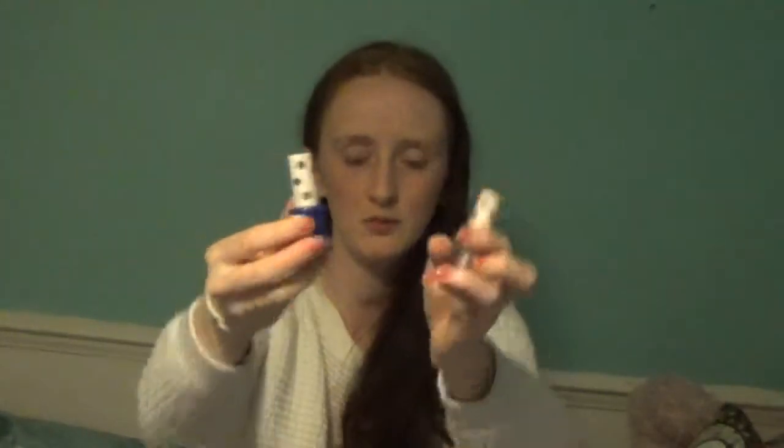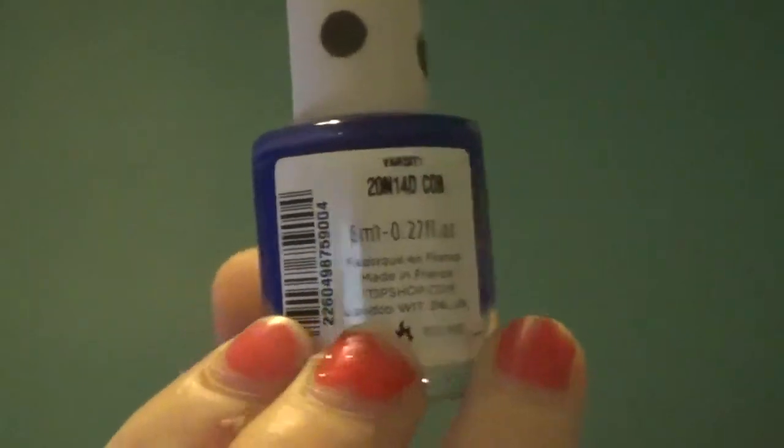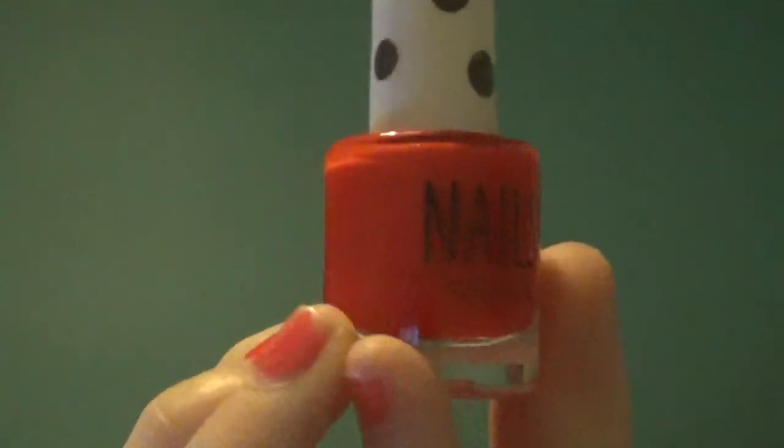Have I missed one out? No. Have I missed one out? My red Topshop one's there, so I'll leave it till the end of the video, then I'll show you. The next two are a blue and a sparkly purple one from Topshop. I'll show you the blue one first actually. So just a normal blue. And then obviously the little sparkly one. And this is the red one. Just a normal red one. I actually wore this red one and the blue one on Valentine's Day last year. Don't ask.